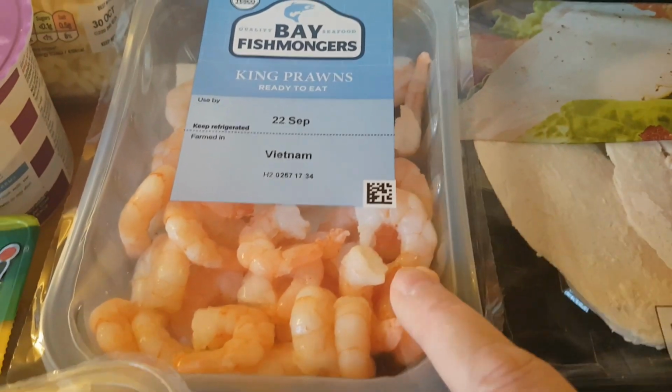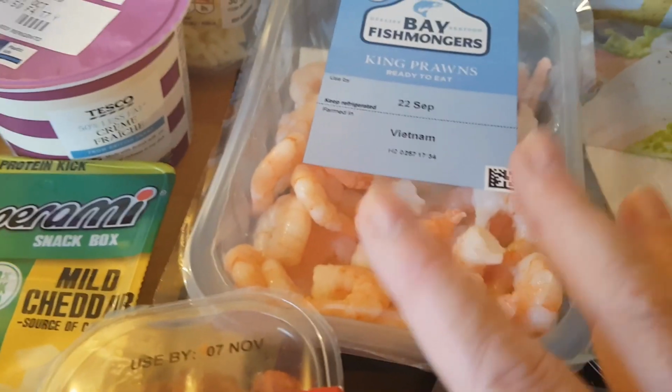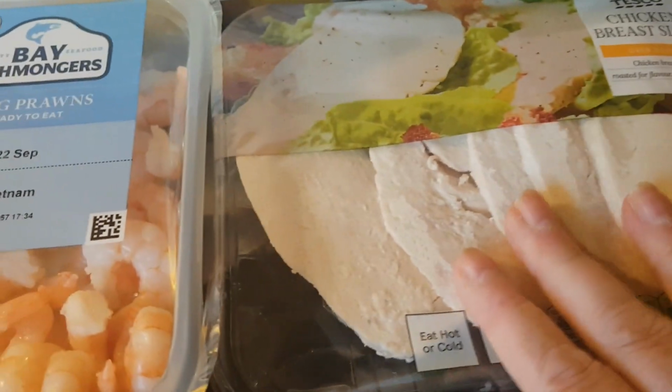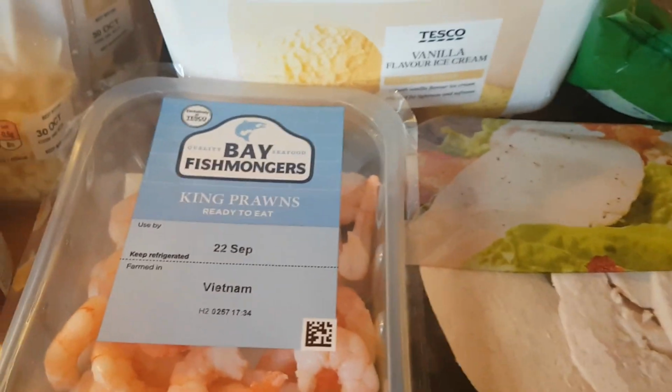I'm going to use some of those with the chorizo to make a rice dish, and then I'm going to use some of the chicken to make another rice dish, to have a couple of different options using the microwave rice.